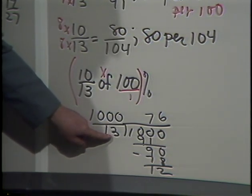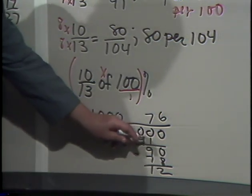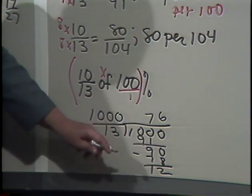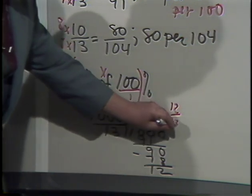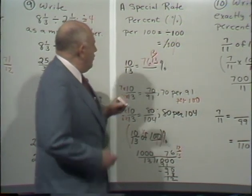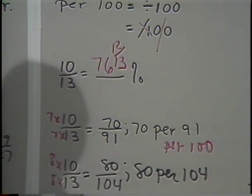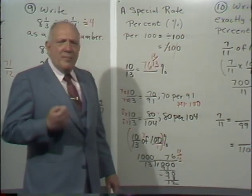That's now an improper fraction. I divide 13 into 1,000. 13 goes into 100 7 times with a remainder of 9. 13 goes into 90 6 times with a remainder of 12. So the answer is 76 and 12/13. In other words, going back to this, if you got 10 right out of 13, based on a scale of 100, you would have had 76 and 12/13%, which probably on the test would have been rounded off to a 77 or maybe an 80.